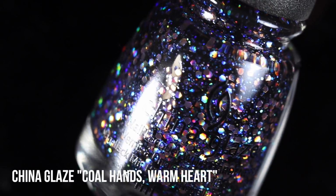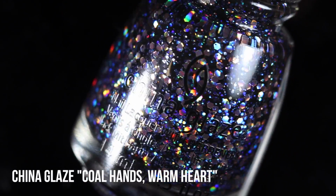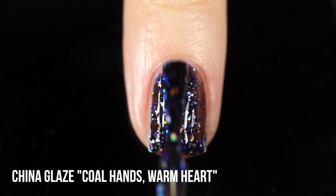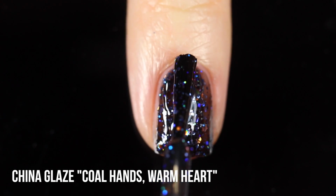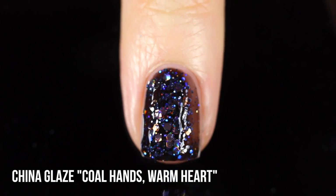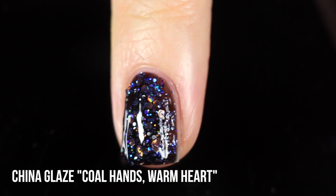Next up we have a polish from China Glaze. This one is called Coal Hands Warm Hearts, and this is another black jelly. This one is extremely unique to my collection. This one is actually packed with mini blue metallic hex glitters and then large dusty pink holo hex glitters. So honestly I just had to include this one because I feel like it's such a unique shade and that glitter combo is so interesting.